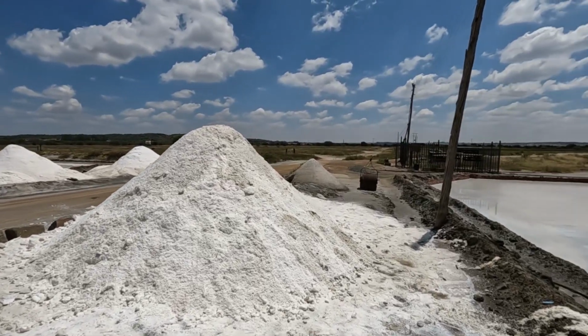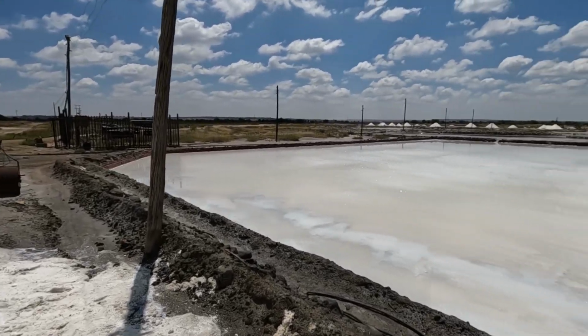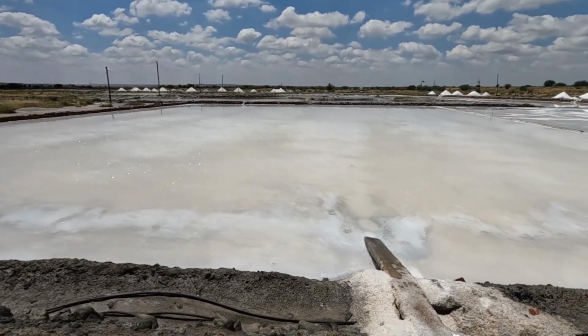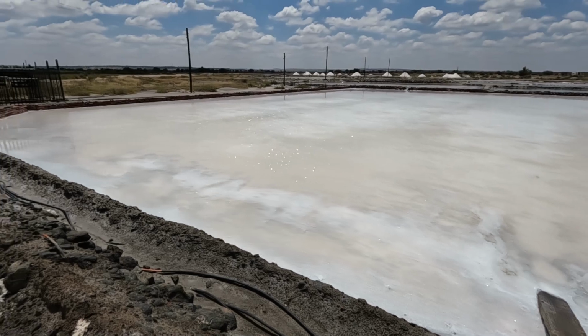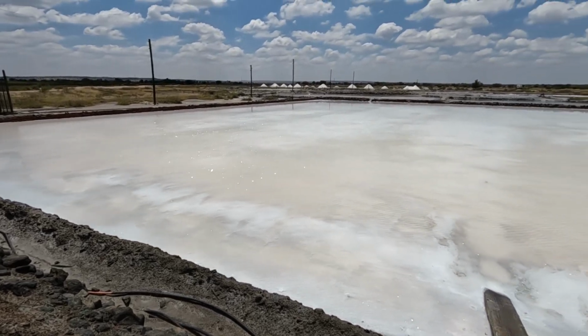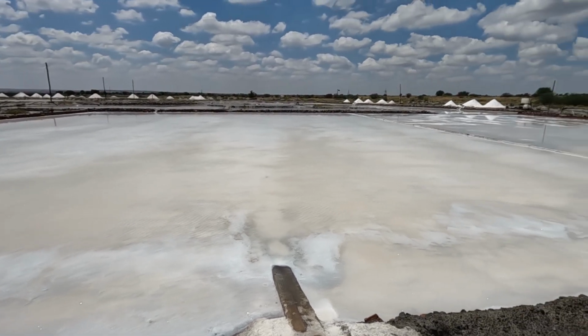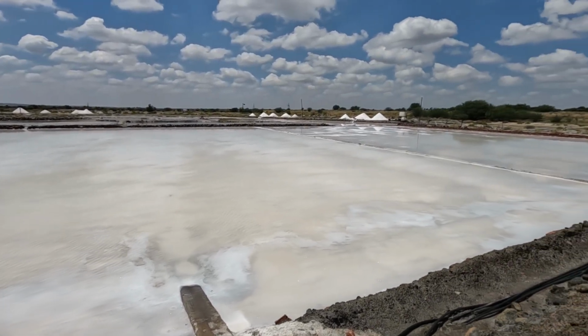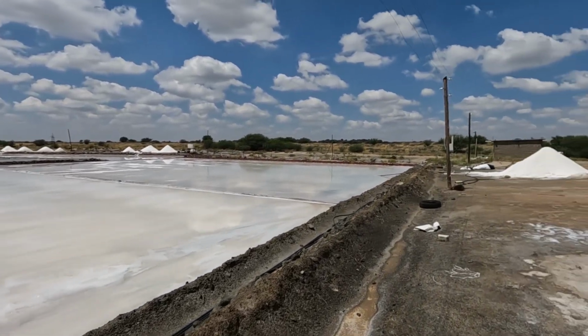So I'm going to see what it looks like from above. But yeah, this will eventually become dry. The water evaporates, the crystals stay behind, and that is the salt. Very interesting. I never knew that. Okay, let's see if I can get my drone in the air.